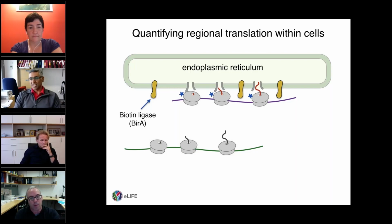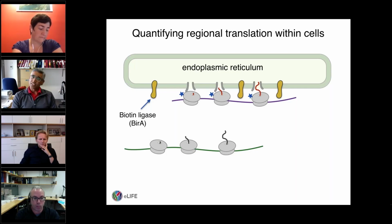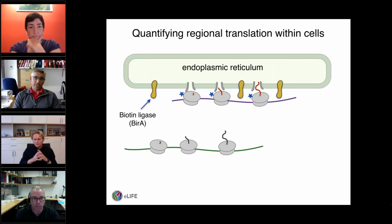And so one strategy that's been developed to do this is if you, for example, express a biotin ligase at the location that you're interested in, you can then tag all of the ribosomes that happen to be at that location. And that provides a molecular handle to isolate those ribosomes, sequence those messages, and see what's being translated near the endoplasmic reticulum. A variant of this, for example, is if you specifically isolate ribosomes that have particular factors bound to them, you can then ask what are the mRNAs that are engaged with that factor or proteins that are engaged with that factor during their translation. So these kind of selective methods provide a different level of spatial information.